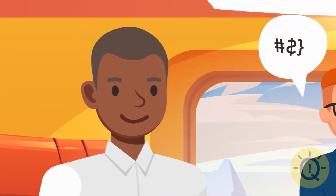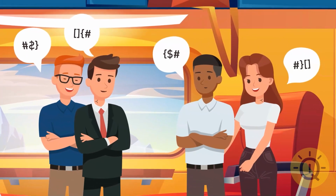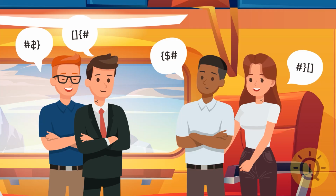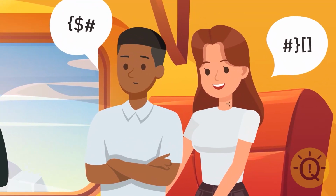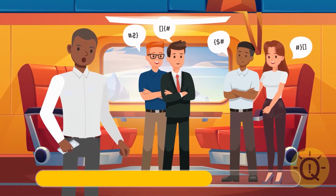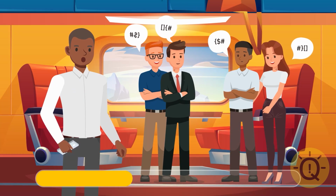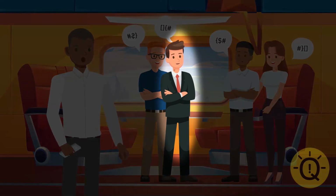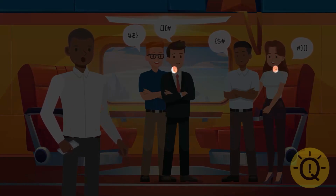Matt goes to the dining car. There he sees 4 tourists speaking an unknown language, so Matt can't understand them. But still, he manages to spot this lady's boyfriend right away. Can you see him too? It's the second guy. They have similar tattoos on their necks.